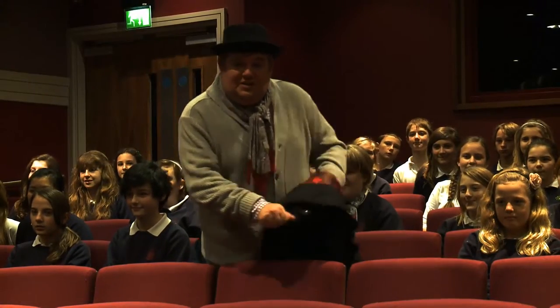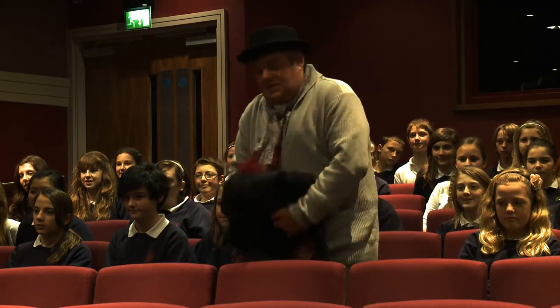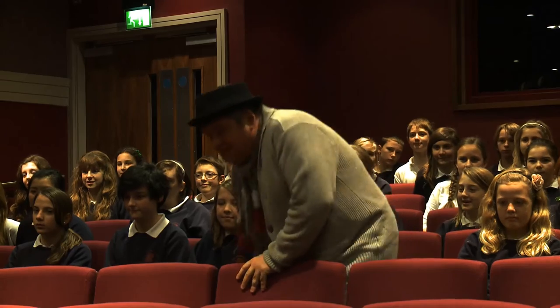So when you find your seat, and make sure you've got your right seat, we don't want you moving around during the performance, get yourself comfortable. That's the best way. Make sure your phone is turned off. We don't want them going off during the show. And don't get them out and start taking photographs. Flash photography is not allowed in the theatre.